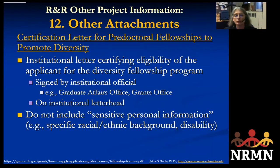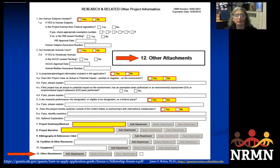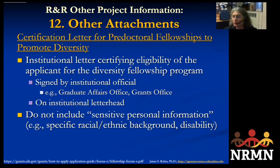For those of you that are responding to the diversity pre-doc fellowship F31 announcement, you need to include one other document under 12 other attachments, and this would be an institutional letter certifying your eligibility to apply for this program. It might come from your graduate affairs office or your grants office. You just need to specify that you meet the eligibility criteria as described in that F31 announcement.